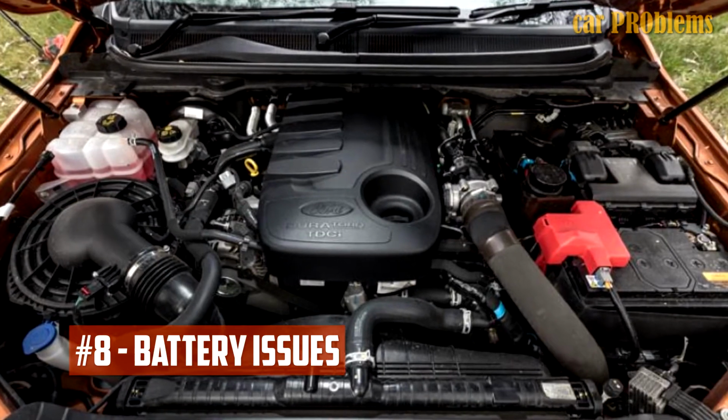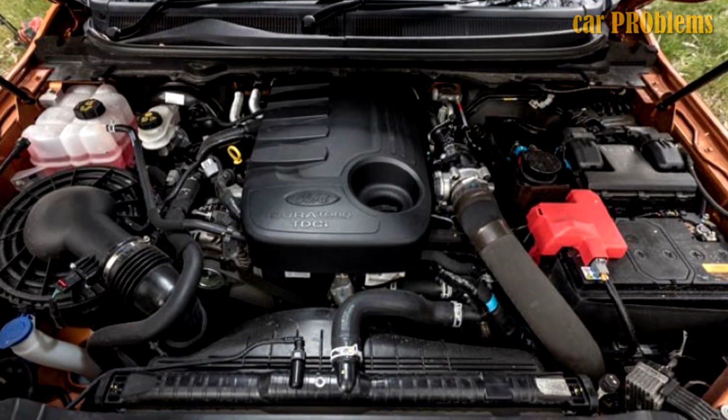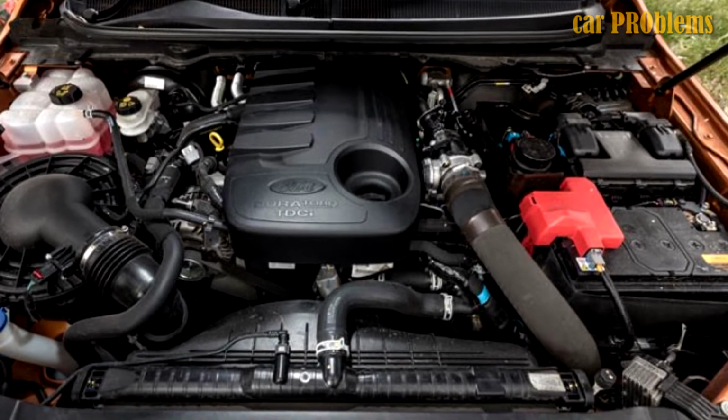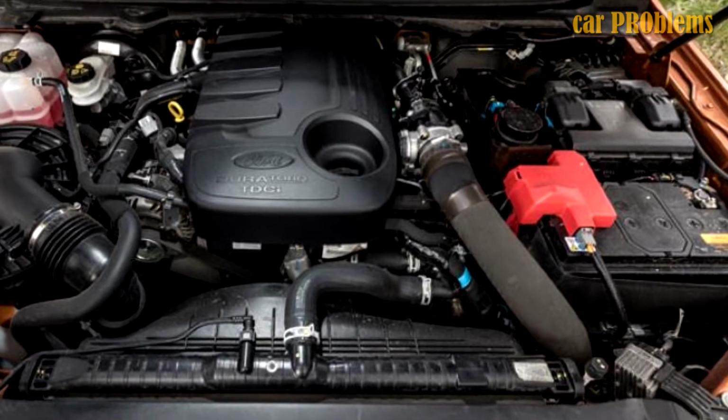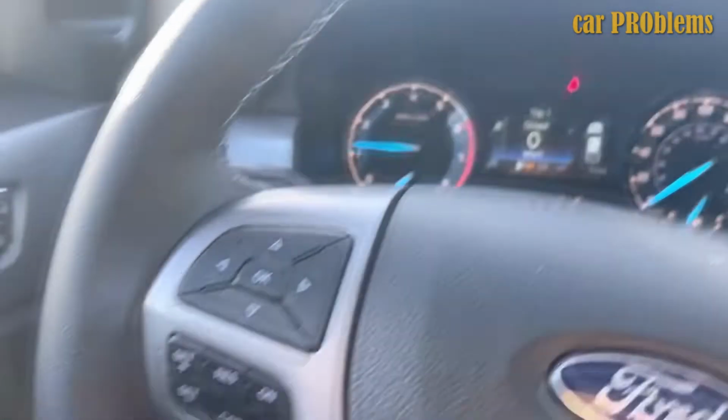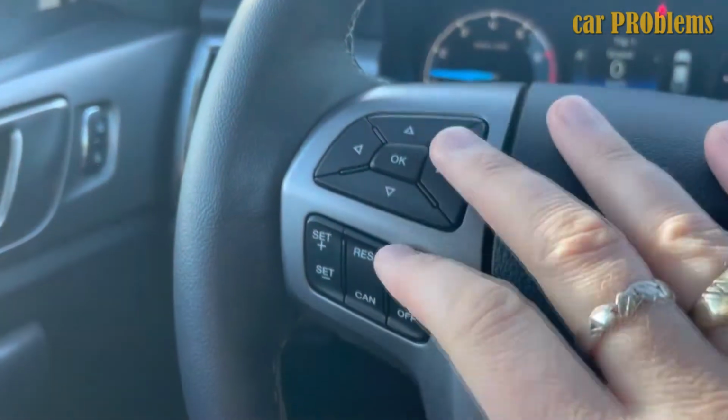Battery issues. Several 2021 Ranger owners have complained that their truck's battery discharges abnormally and eventually dies. The truck has become unusable due to this unexpected battery drain. After just a few days, the truck needs to be jump-started each time it is started.